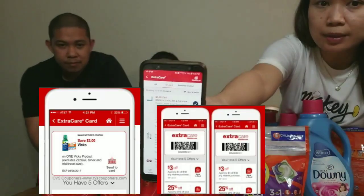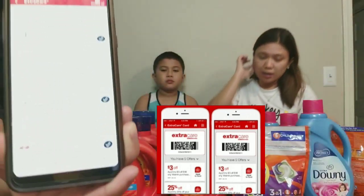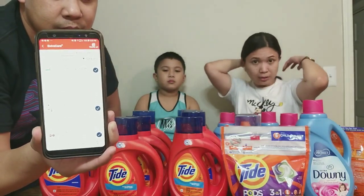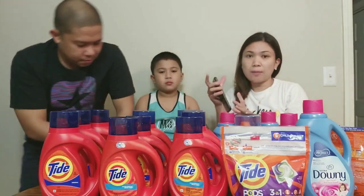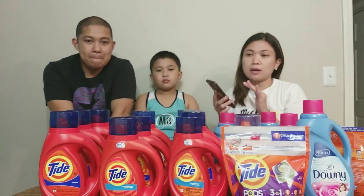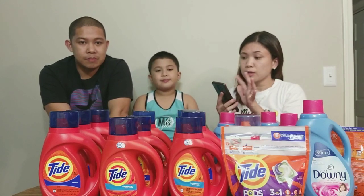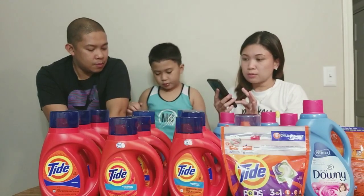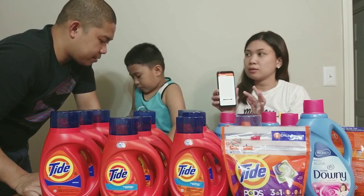Kita nyo ba? Ayan. Yan yung mga digital coupons na pwede nyo i-add sa application nyo. So it's automatically added to your card. All you have to do is to sign up and fill in all the needed details about your application, mobile apps.